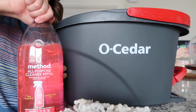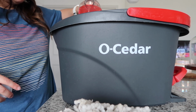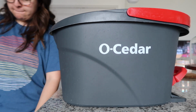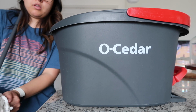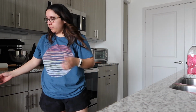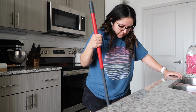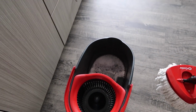So this is the all-purpose cleaner I'll use in my mop bucket, Method Pink Grapefruit. And then I'll use my Oak Cedar mop and put it together. Step here, and it allows me to get excess water out. So now I'm ready to do the mopping.